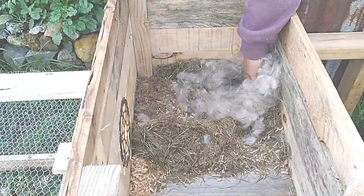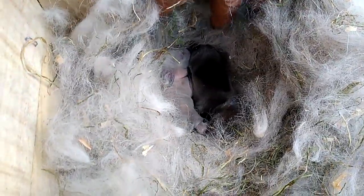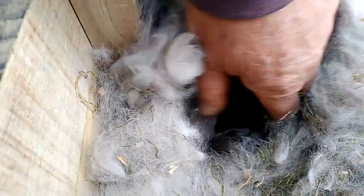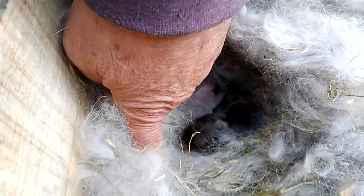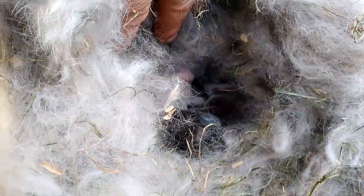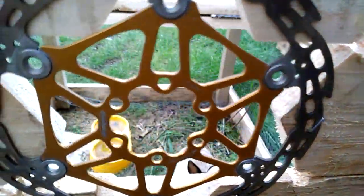But you didn't click on the thumbnail to see randy male rabbits. You want to see the cute little baby bunnies, don't you? So here we are. We've got a black one and a white one. There might even be a male and a female, who knows? But they're tiny. They were born yesterday in the rain. And I'm not going to touch them. I'm just going to leave them here. Cover them up again. And we'll leave it to Mum.